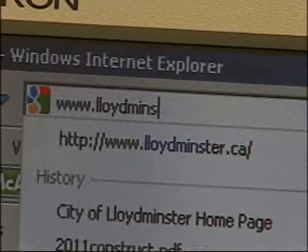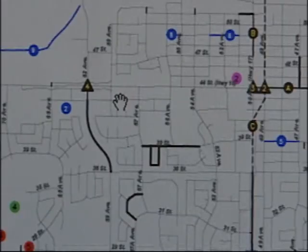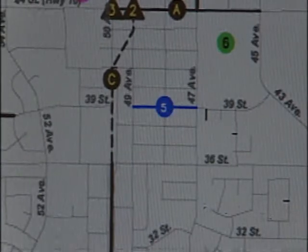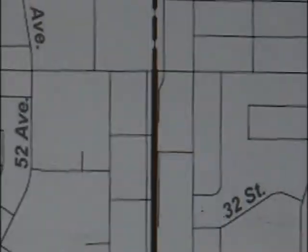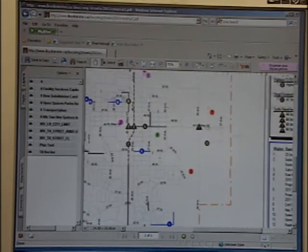The wait can be tedious during construction season, so the city has developed an online map for residents to stay updated. It basically shows all the construction projects the city has planned for 2011, and you can just click on there and see where any work's going to happen. The website was the answer to many residents calling into the city inquiring about the timeline for projects.